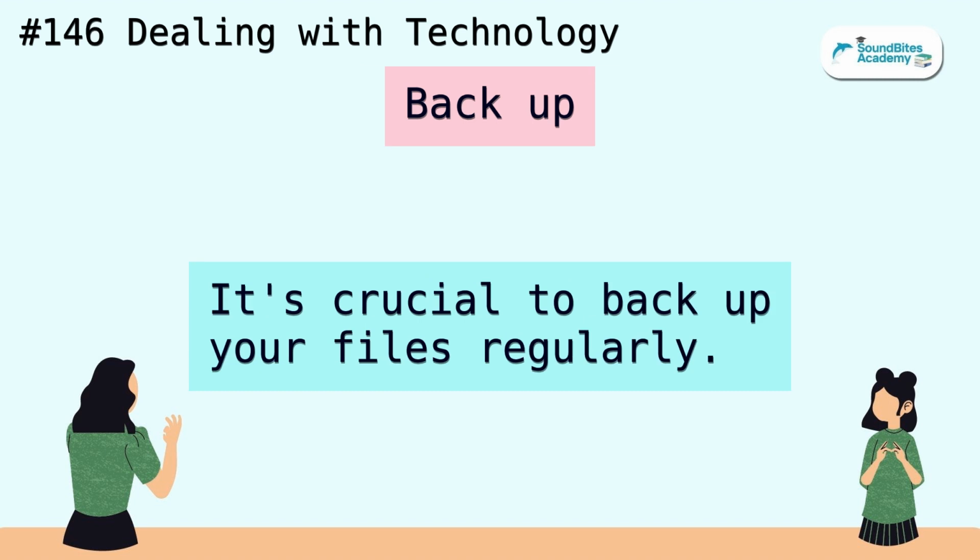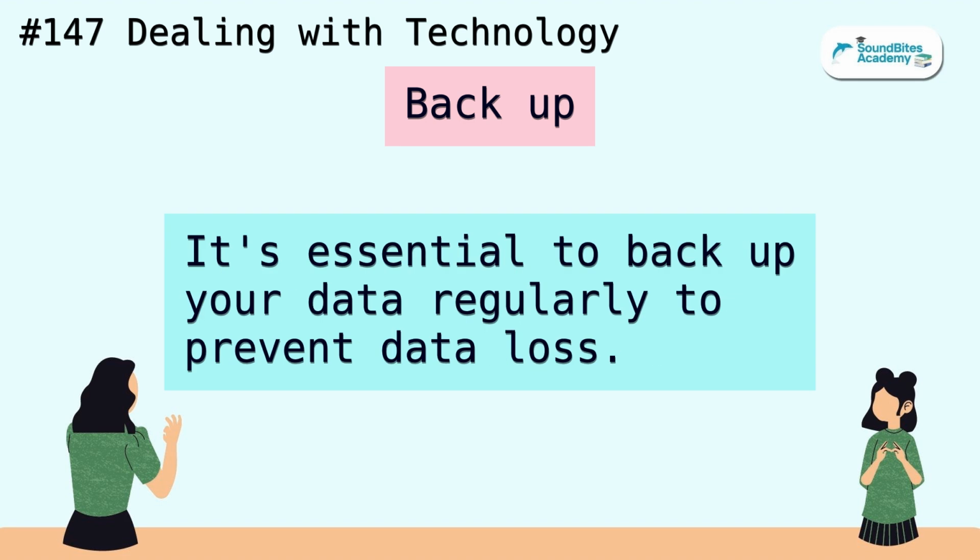Back up. It's crucial to back up your files regularly. It's essential to back up your data regularly to prevent data loss.